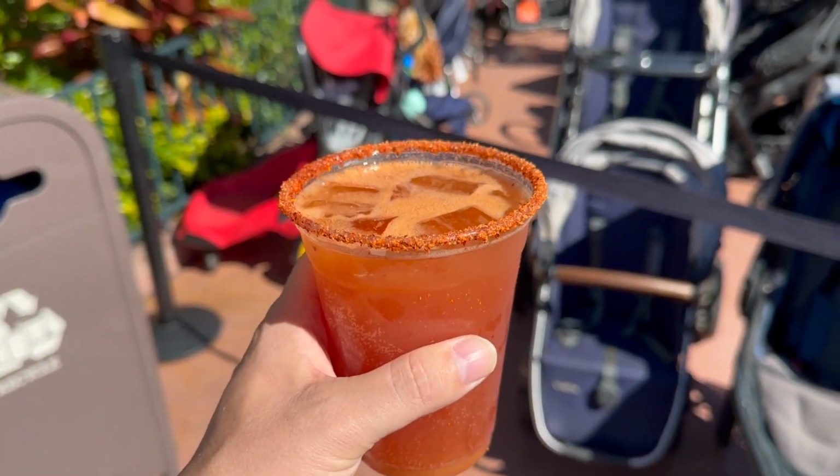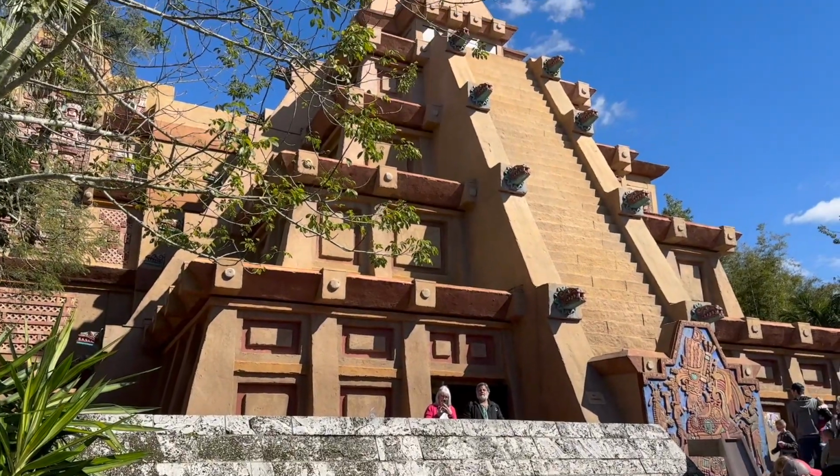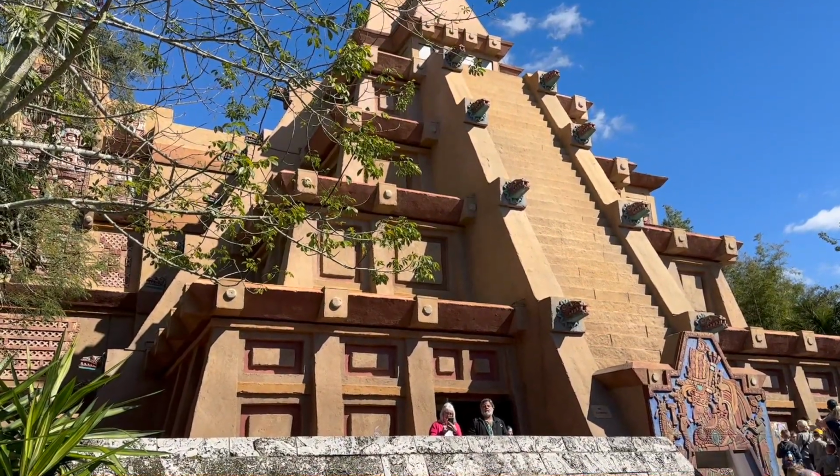Next up, we've got a michelada here in Mexico. This one's a favorite of mine. Again, getting all my favorites.